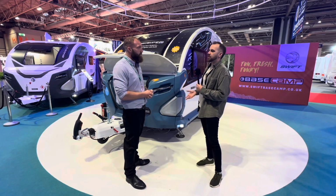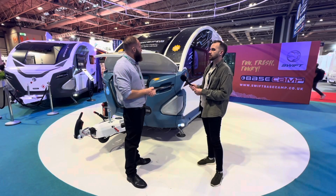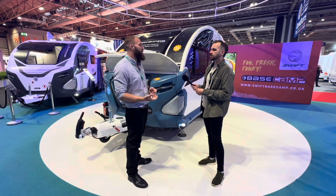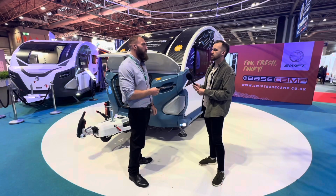Presumably in the winter you could connect to mains electric anyway. Fully plug in as well. Yeah, so it was just for summer you could off-grid. For winter we recommend that you would plug in because you need that heat demand. You know, the heating is the most demanding thing on the system. So if you want it to keep nice and warm, you're definitely going to want to be plugged in.